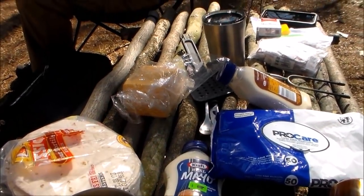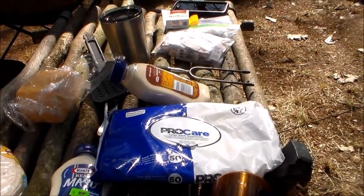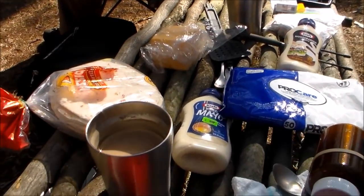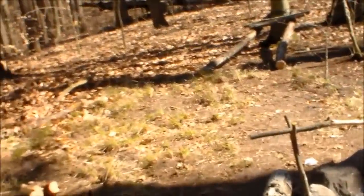We're going to add some cheese. We got some mayo. We got some horseradish sauce. Yeah, the good stuff. I got some mustard. That's going to be our late lunch. And then later tonight, we're going to have some kielbasa wrapped in bacon.